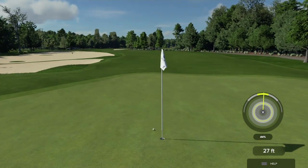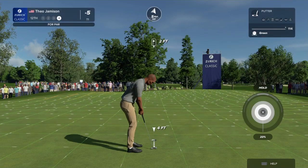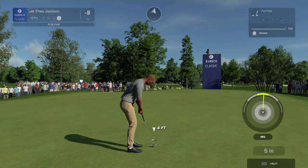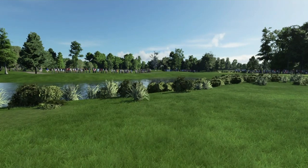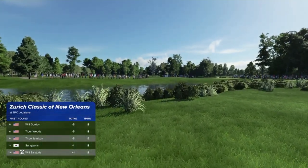Steady now. Well, this would be a good one to make. It's for par. The putt drops, and we're moving on. And there's no movement on the leaderboard after that hole.